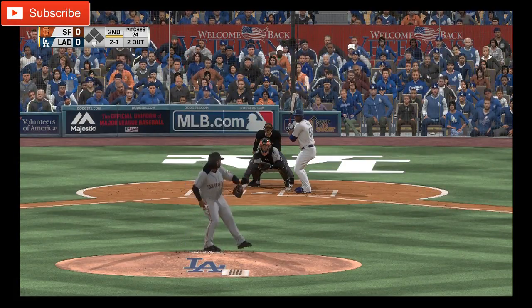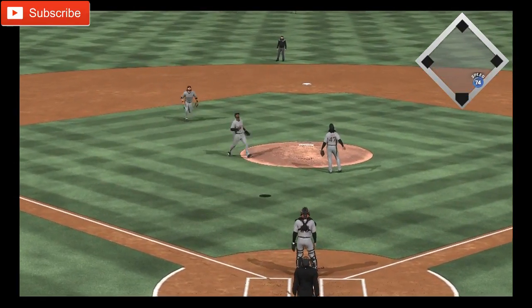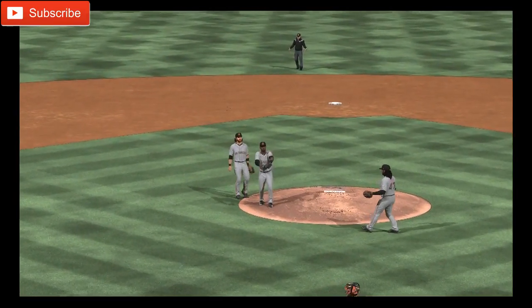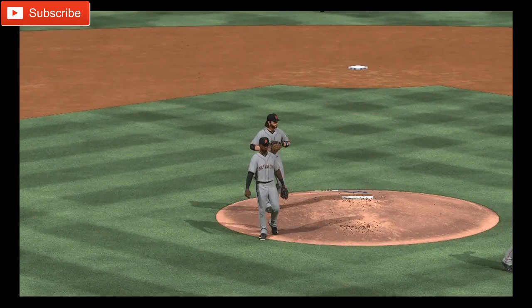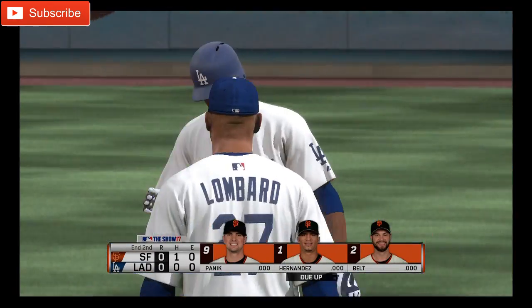Into the windup. Here's the 2-1 pitch. Here's a high pop-up. Nunez is under it near the mound. No trouble with this one, and the inning is over. Dodgers down in order. We'll move to the 3rd with no score.